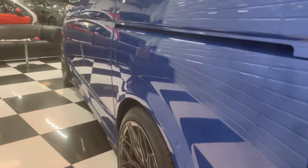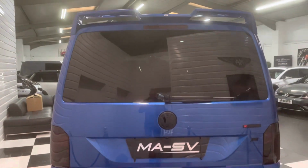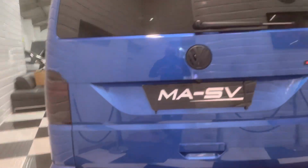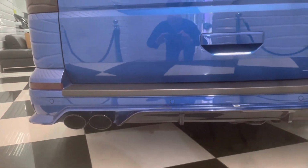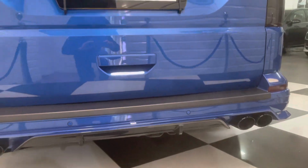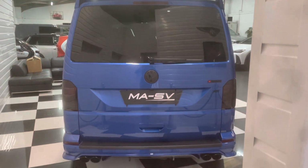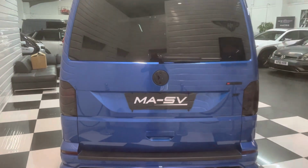This is also the absolute top of the range, so this is a bi-turbo with a DSG gearbox and 4Motion. So it really is the best you can get. Now, a lot of people put the front ABT spoiler on, but don't go to the expense of putting all the rear stuff on. This has got the full rear valance, really finishes it off nicely, and also the high level roof spoiler. So that back end looks absolutely superb, especially with the smoke lights and lenses too.